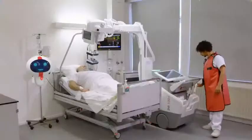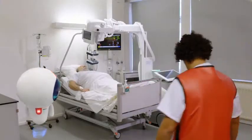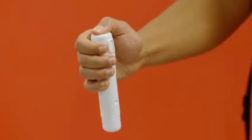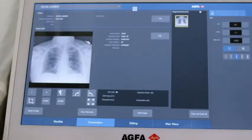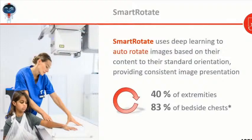My neural net also takes a look at the image content to rotate the incoming images to the correct orientation, resulting in consistent images that are presented correctly the first time without the need for post-processing. SmartRotate automatically rotates images to the correct orientation. This saves the radiographer time and clicks.